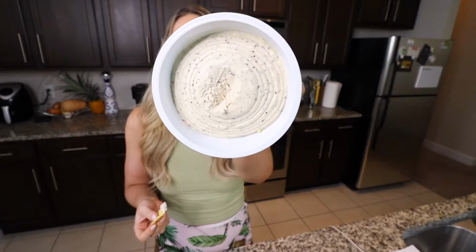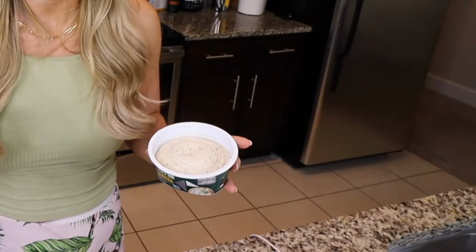Let's try cracked black pepper. You see all those black pepper flakes? Wow, wow, wow. Woo, bud, I love that. That hits you in the face with black pepper. If you're a black pepper person, this is your jam. Some may say this is overpowering in black pepper. I am not one of those people. You can also definitely have this as a cream cheese, but I see what they mean.